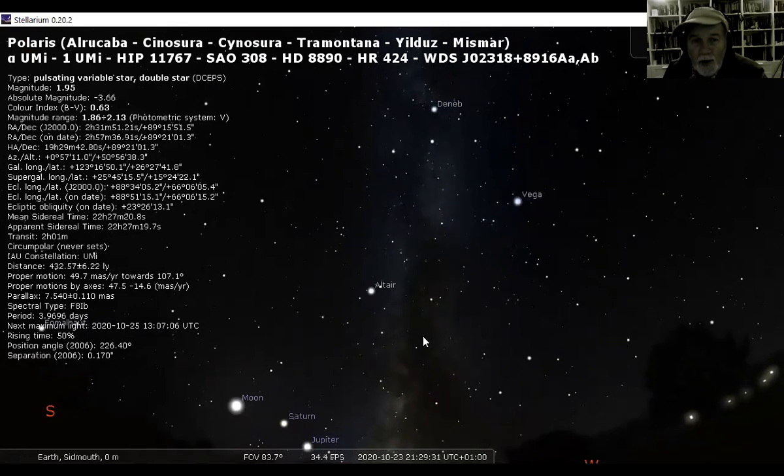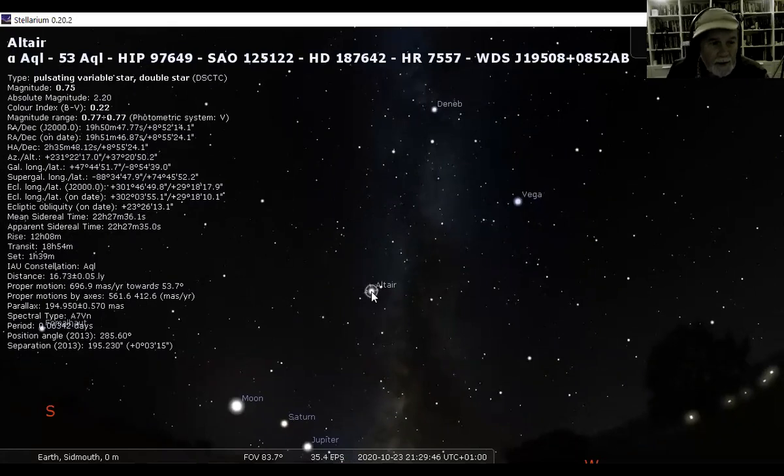Let's have a look at three bright stars now straddling the Milky Way. This star at the bottom, this star was christened the Summer Triangle by Patrick Moore. Let's click on Altair. This is a bright star, but it's not that far away. It's 16 light years. So the light you see from Altair at the moment, if you go and have a look at it, has taken 16 years to reach your eye. Now that is relatively near in terms of stellar distances. The nearest star to the Earth is Alpha Centauri at about 4.25 light years.